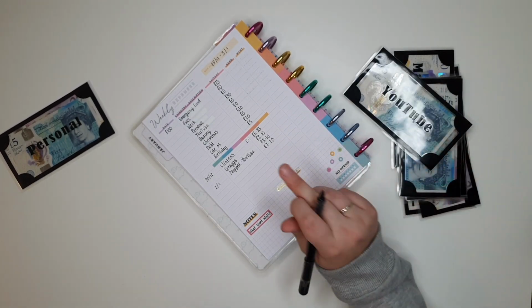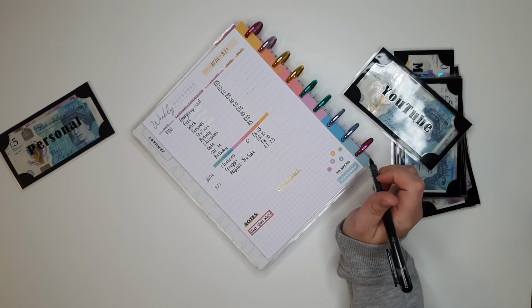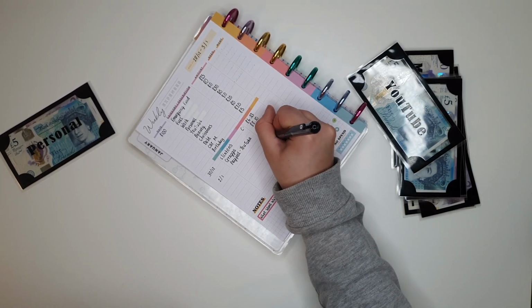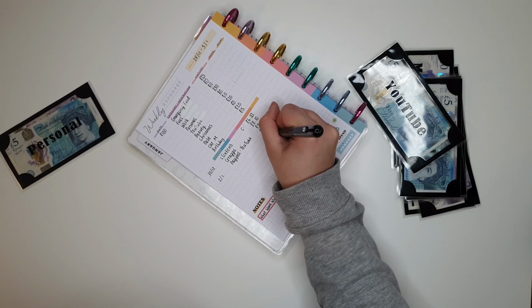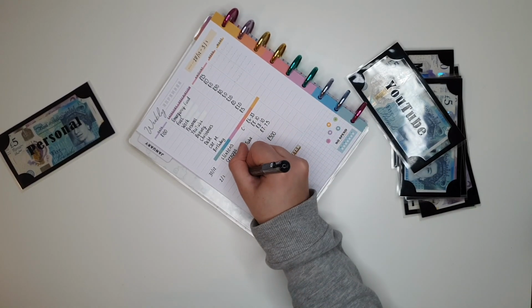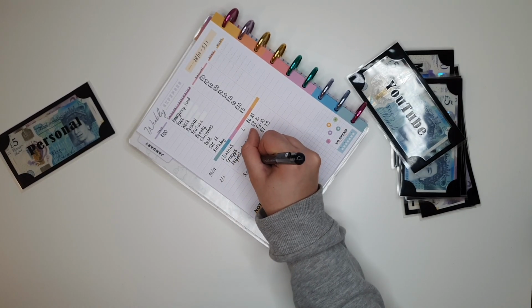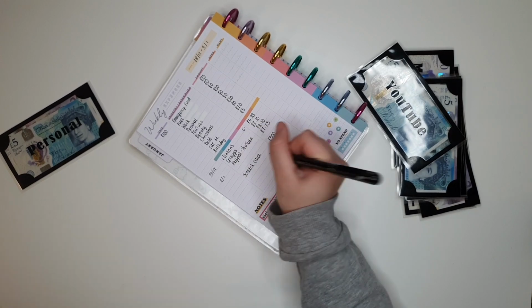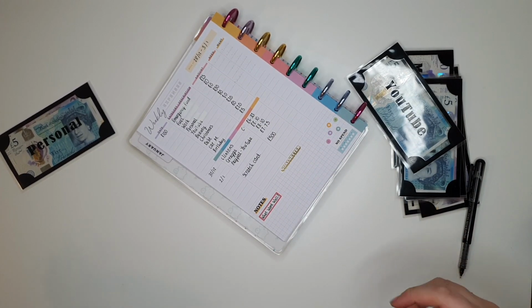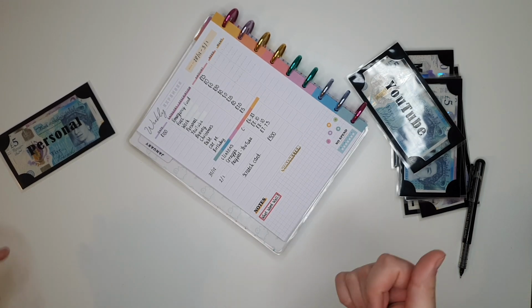So I'm going to take it out of personal for now, I think. And then that was it. The only other thing that needs noting was I added an extra £5 to my emergency fund because for Christmas I got a scratch card and I won £5 on it, and there was nothing I wanted, so I just put it straight into that fund.